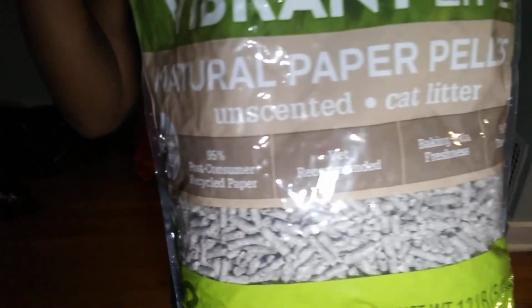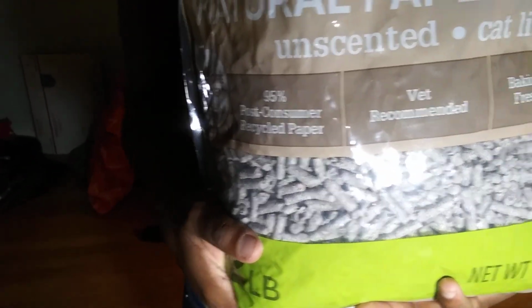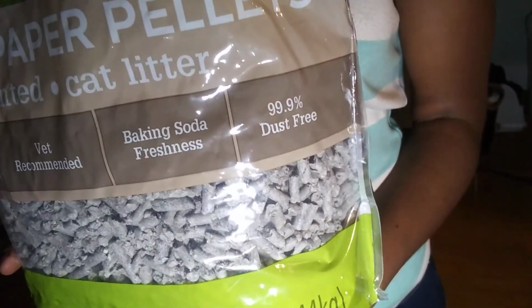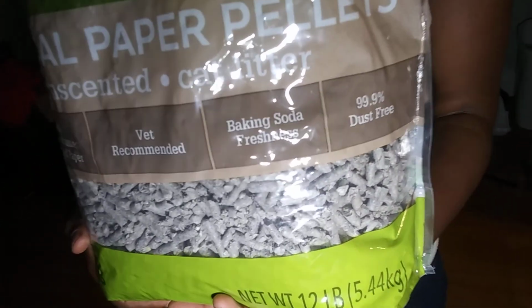Unscented cat litter, right? Look at what else it's saying: 95% post-consumer recycled paper, vet recommended, baking soda freshness, 99.9% dust-free. Even though when I took the lid off, I did sneeze, because I've been giving them stuff that's not dust-free so they can chew. So, this stuff, if I take a smell, I smell nothing.